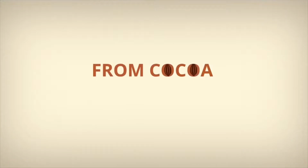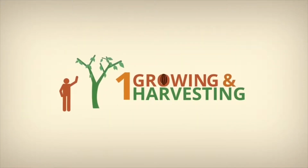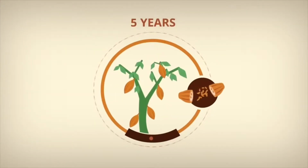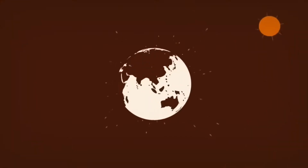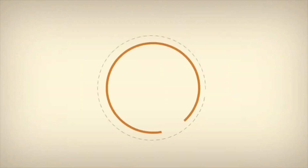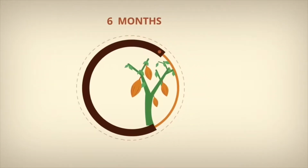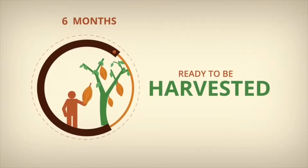Cocoa to chocolate. Growing and harvesting. Chocolate begins with cocoa beans that grow in pods on trees found in the tropical heat of the equatorial forest. It takes around 5 to 6 months until a cocoa pod is fully grown and ready to be harvested.